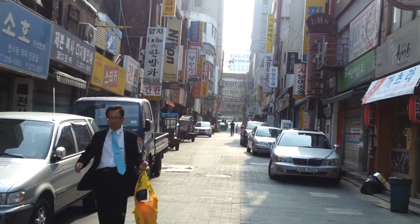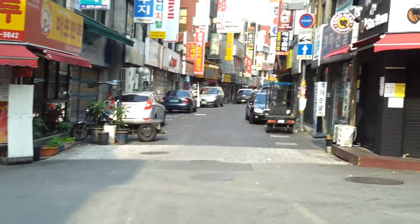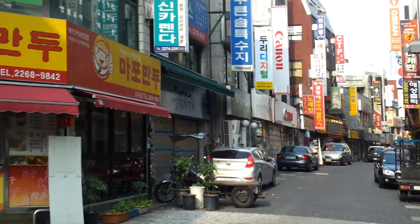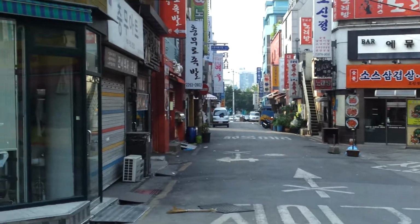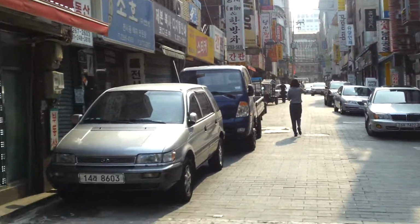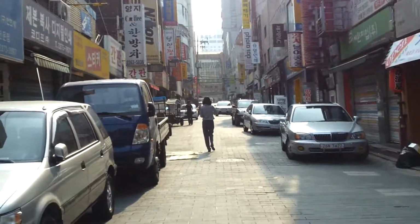So I'm going to take a left right here. Now if you look here, there is kind of a five corner intersection here. And as soon as you reach the five corner intersection, you pretty much have access to all the camera shops that you want.